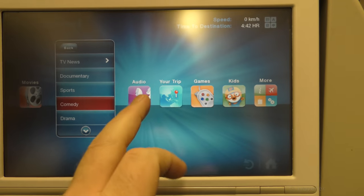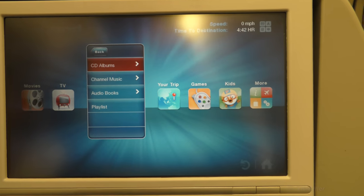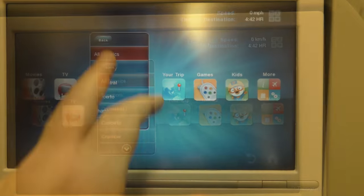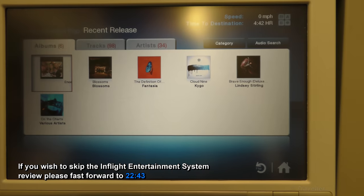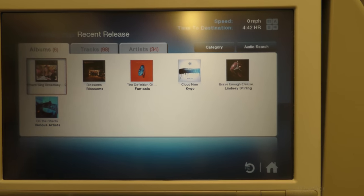Next, we move on to audio. Obviously, you're going to have some music choices, some albums, audio books, and a playlist. Have a look at the albums. Classical music, for example. Maybe we have a look at one more. Western pop. Recent releases. I don't follow the music so much as I should, so most of you will probably know more about this music than I do.